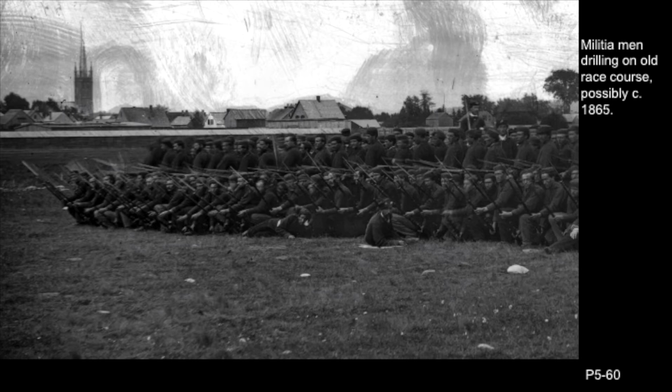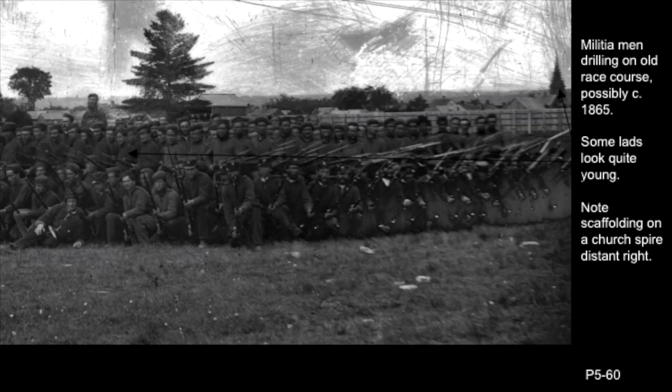And if we go to the next, there's a lot of nice skyline stuff that we'll look at some other day. And here, drilling on the racecourse. Some lads look quite young. I don't know if you can tell here, but this guy, there's almost no way that some of them are over 14 or 15, but you know. Note the scaffolding on the church spire in the distant right, which I think is Christchurch Cathedral. We'll see a clearer shot. There's a couple shots in the 1860s with the scaffolding. I don't know what they were doing to the spire in the 1860s, but someone may know, and we can find out not too difficultly.